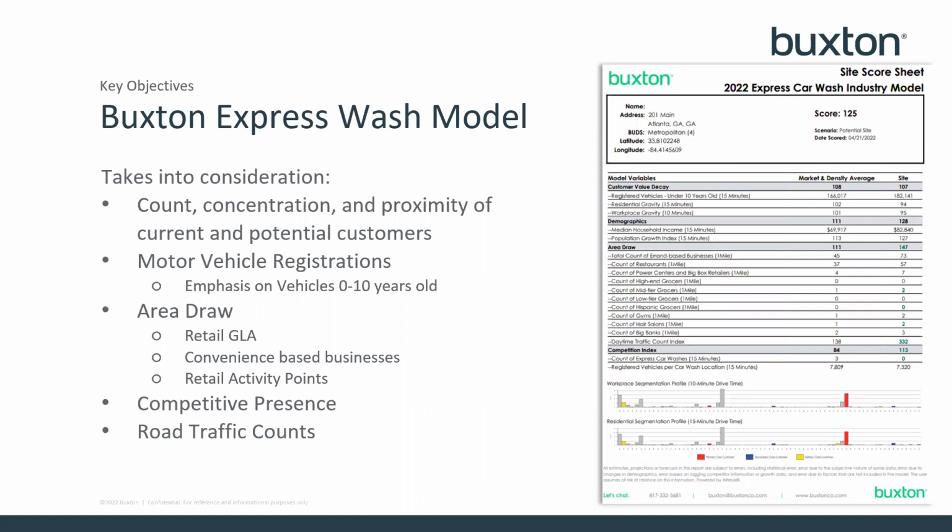I love this next question. Did the model find any correlation between car color and the amount of washes per car? We would love to have car color. We unfortunately do not have that. But as we all know in the industry, the darker the car, the better. The lighter the car, not as good. So that is simply just anecdotal. I wish I had car color to be able to correlate that, but no, we don't.